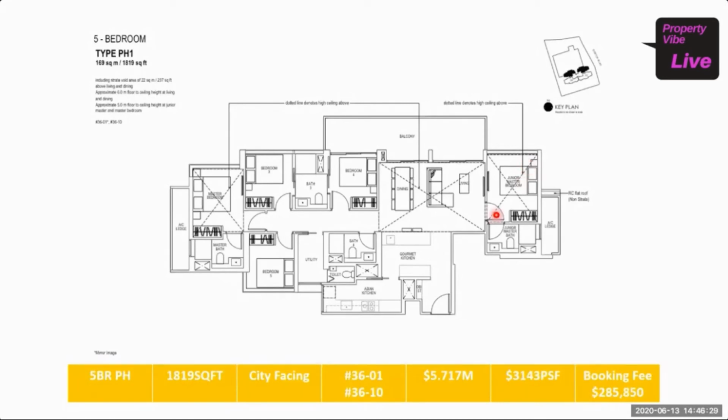Okay, so for the 5 bedroom itself, this will be your huge living area. Coming in will be from here. Once you come in, the first portion that you see is your gourmet kitchen down here. And then inside you have an Asian kitchen. Beautiful, right? So this gourmet kitchen itself will come with the sink down here.